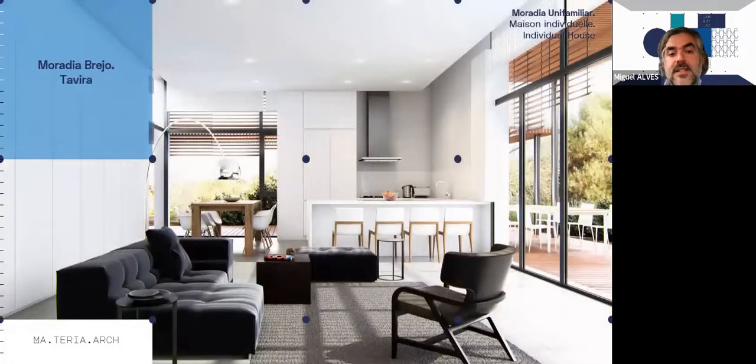And this one is in Tavira, which is also very nice and very pleasant and calm city. It's still a touristical area next to the beach, but it's a lot calmer because it's more to the side of Spain and not the other side of Algarve, which is more touristical.